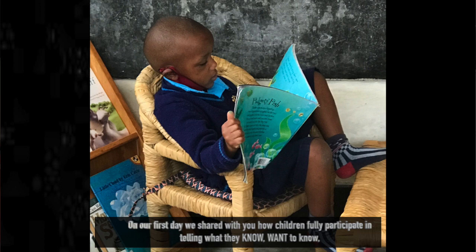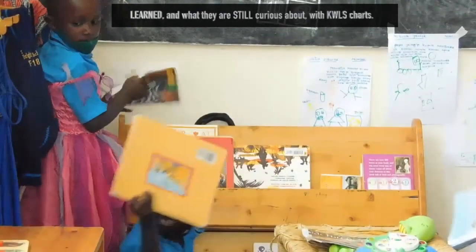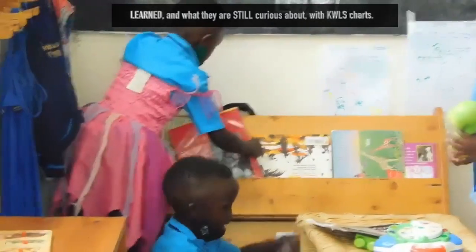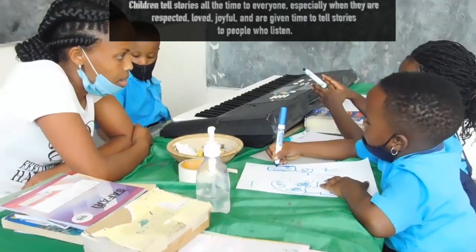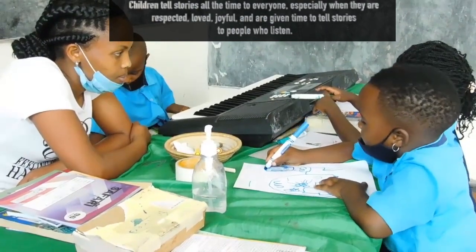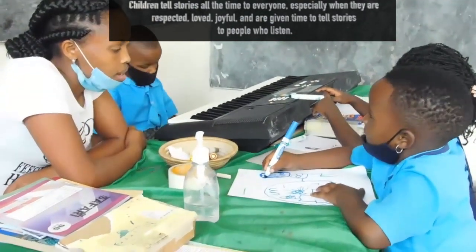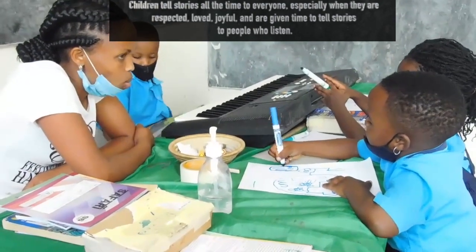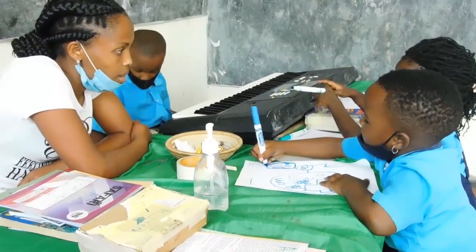On our first day, we shared with you how children fully participate in telling what they know, want to know, learn, and what they are still curious about with KWLS charts. Children tell stories all the time to everyone, especially when they're respected, loved, joyful, and are given time to tell stories to people who listen.